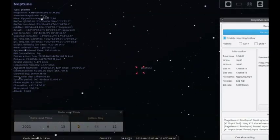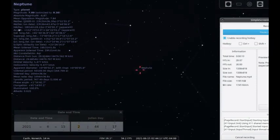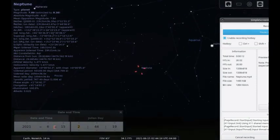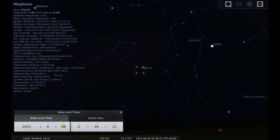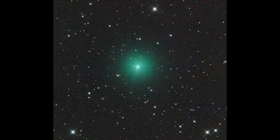Neptune is now in Aquarius and stands still on June 26th. It rises at 2 a.m. at the beginning of the month and midnight by the end of the month. At magnitude 7.8, you'll need a telescope to see its tiny turquoise disk.